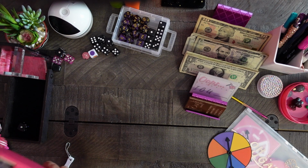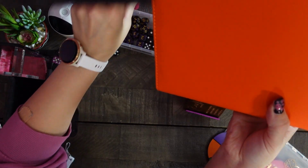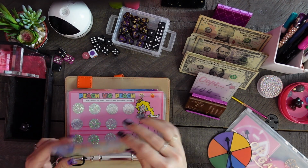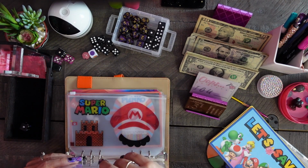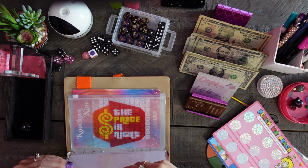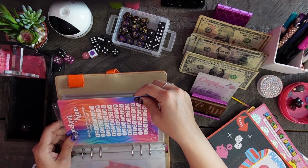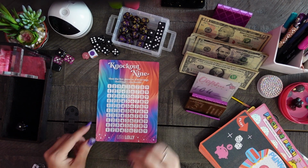So that binder is completed. And then we have another game binder, which I believe are all from Saving with Shalonda again. So we have Mario. Mario's got quite a bit of games in there, with scratchers, of course. Oh yeah, and then Price is Right has a bunch of different ones in there. And Knockout 9. So let's play Knockout 9 first before we get into the games.